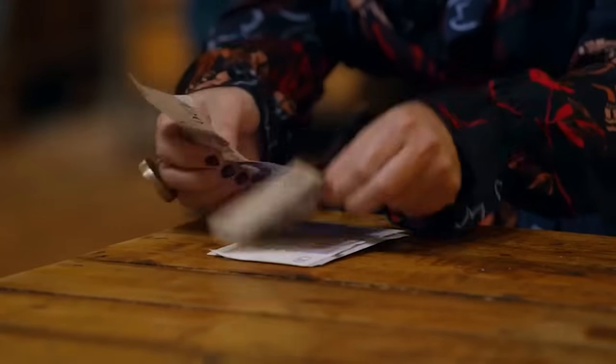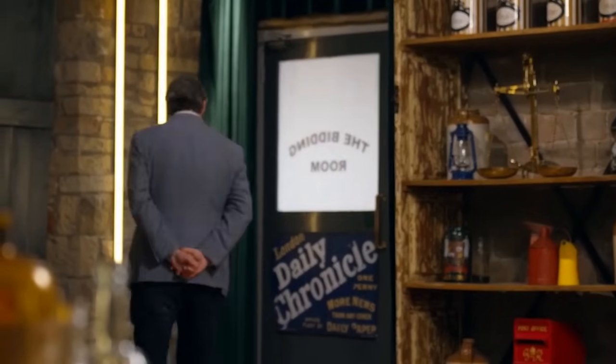The overall experience in the bidding room was amazing. I ended up making £160, and since I got the item for free, I'm very happy with the outcome, and I'm going to put the money towards some good things. What are you going to do with your windfall? Well, I'm going to put some towards my new startup business and some towards a bottle of scotch. David, thank you very much for coming in. Thank you, everyone. All right, thanks.